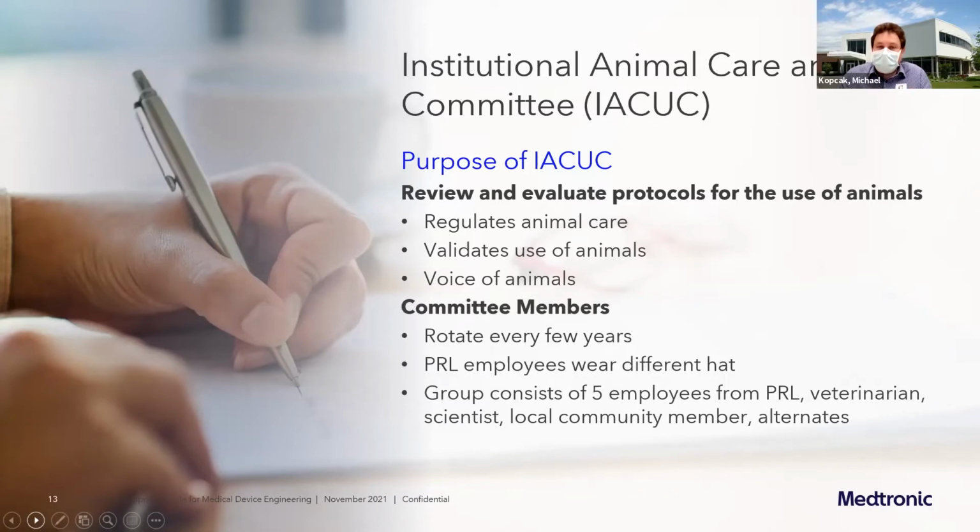But that being said, we don't take the responsibility of using animals very lightly. This is very, very challenging to get this type of approval to do this type of research. We also have members of the community on our review board. And the purpose is to make sure that Medtronic isn't rubber stamping all of these protocols because it would be financially beneficial for us to bring this new product to market. We want to make sure that we're being checked and balanced by these community members.